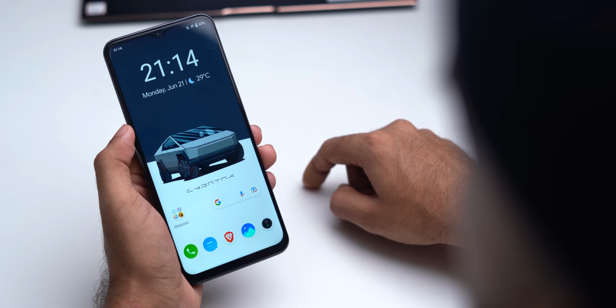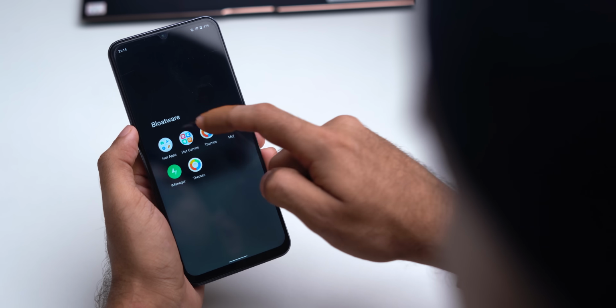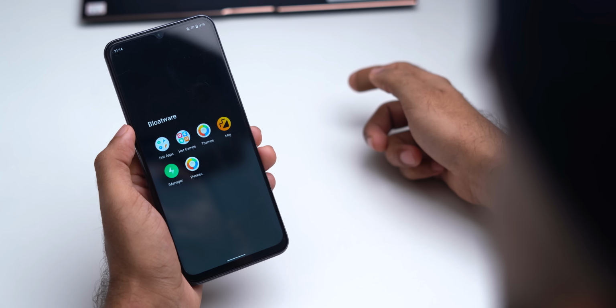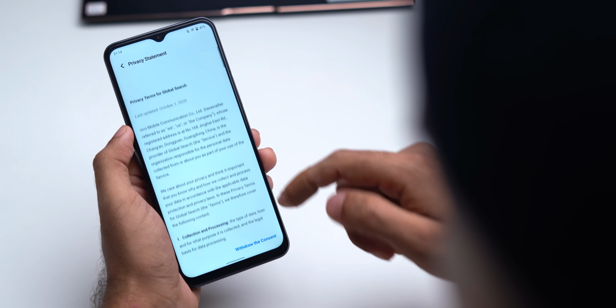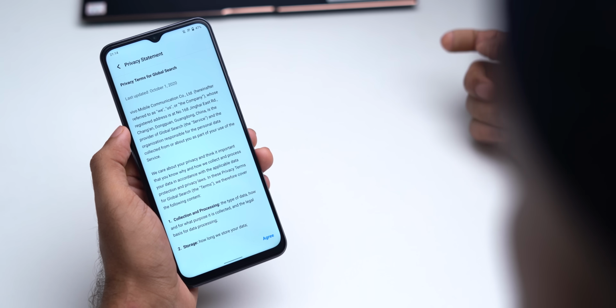But yeah, there are unnecessary apps like Moj, Hot Games, Hot Apps, which you can uninstall or disable. Also, I've heard a lot of you guys asking about privacy policies in FunTouch OS. Now, quick tip, you can go to global search on settings and withdraw your consent. This will disable their Jovi global search and all of that. Next, if you don't use Vivo apps, you don't agree to their policies by default.